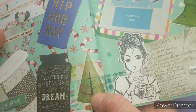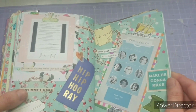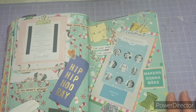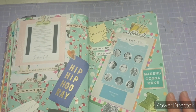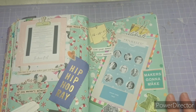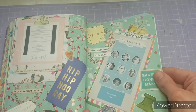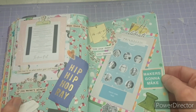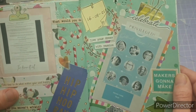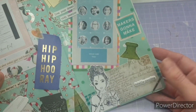And I love this little tree that I put in here. And then on the 16th of August, my dreams came true, and I got an email accepting me onto the design team, and I still get emotional about it now because it was just the most incredible thing ever. So I've got Live Your Dream with Passion, Celebrate, Maker's Gonna Make, and Totally Amazing.